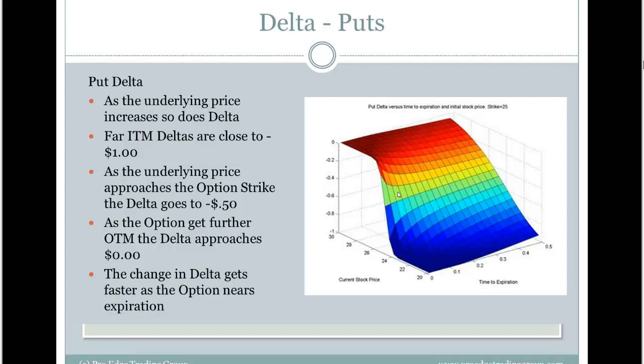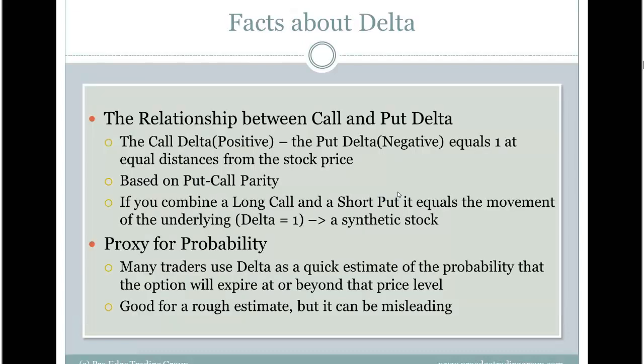Now, here's an interesting little thing about deltas. If you took two options, a put and a call, on the same stock at the same expiration, and the strike price was the same distance from the stock itself, and you sold a put, which has a negative delta and gives you an overall positive delta, and you bought a call, those two deltas are going to add up to 1. Now, what does this mean?